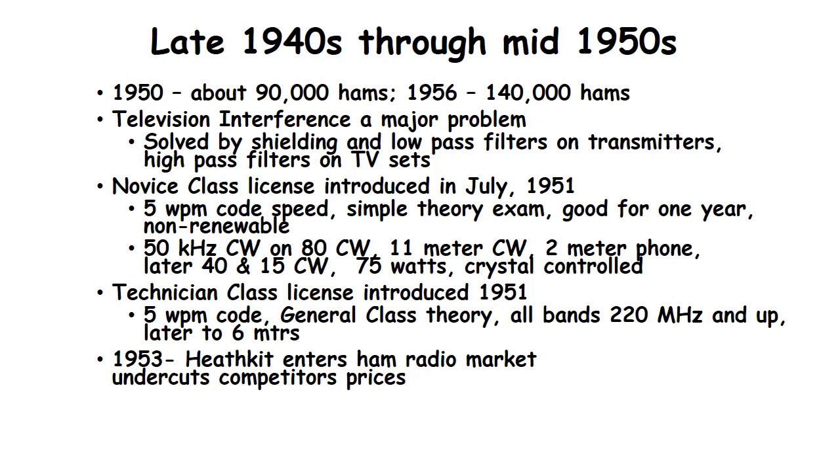The novice license brought a tremendous number of new hams in. Instead of the 13 word a minute code speed exam, which was required for the Class B or Class C license prior to the novice, novices only had to pass a 5 word a minute sending and receiving exam. The ticket was good for 1 year, you couldn't renew it, and we got 50 kilohertz on 80.